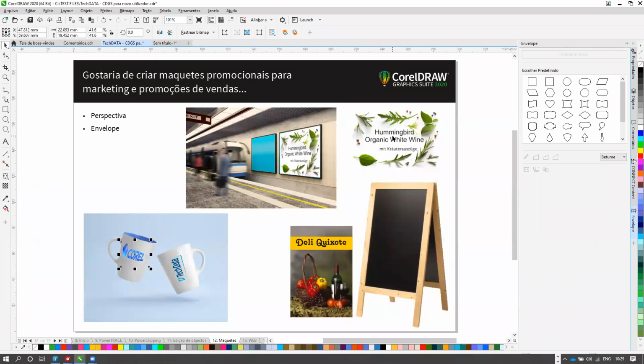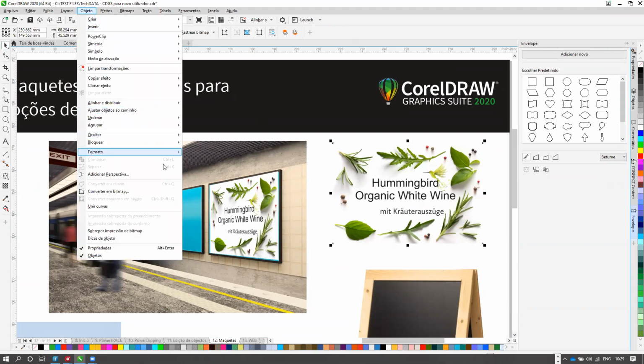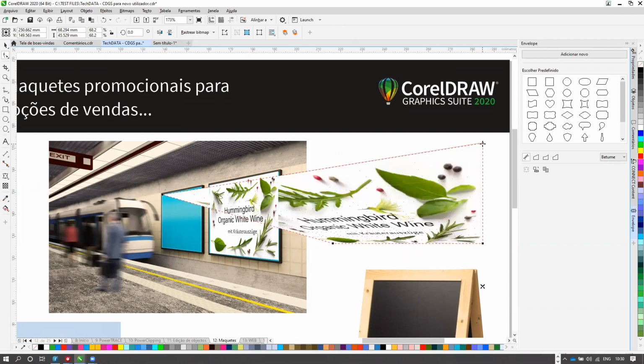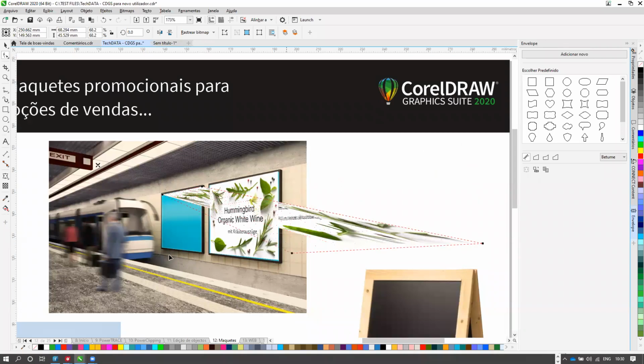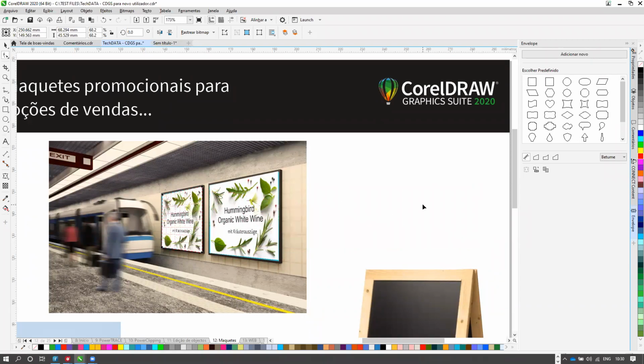Now what I have here is a JPEG. Let's just zoom in here. And I want to bring this JPEG into perspective. So I'm going to go up to Objects, and add perspective. And what I'm going to do now is just fit this over here, and just fit that there.